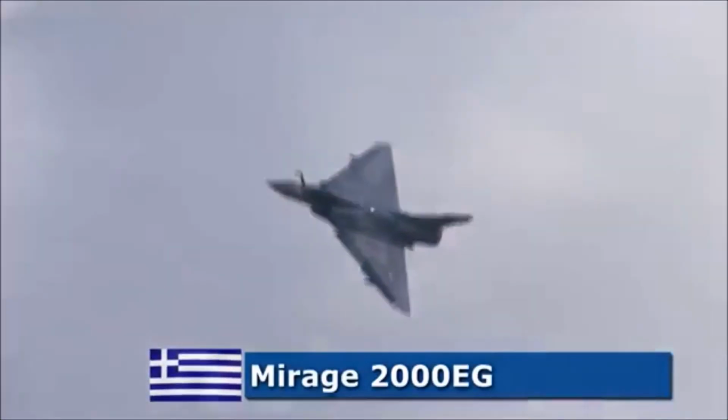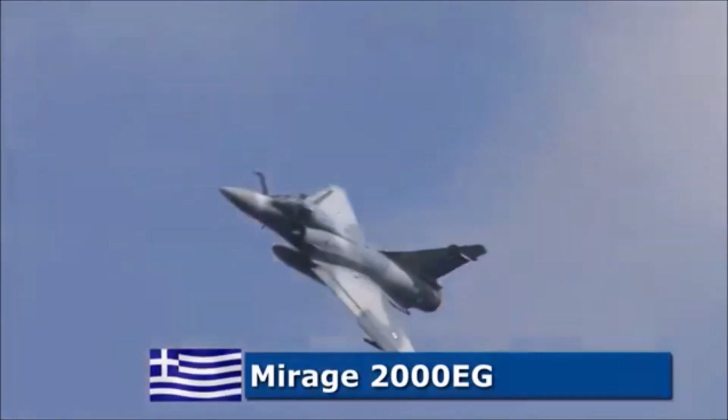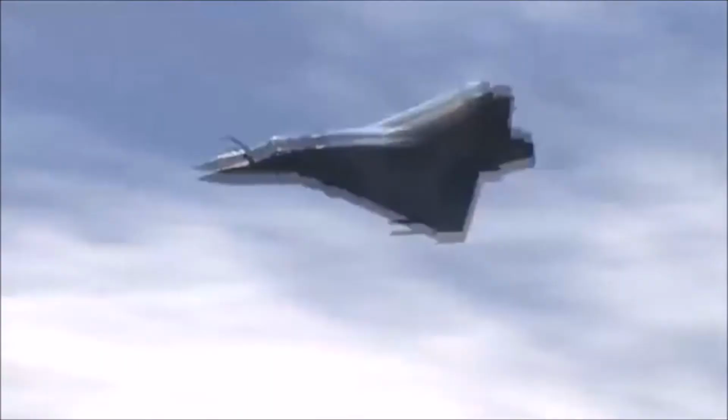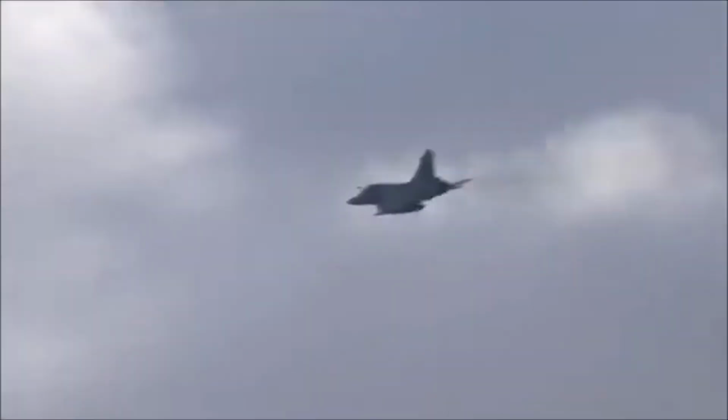The Greek Air Force also sent over 2 static participants. The Malta International Airshow was the rare opportunity to see a Greek Air Force Mirage 2000 EG from 331 Squadron based at Tanagra near Athens.